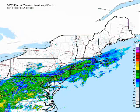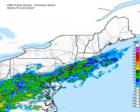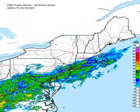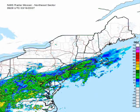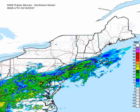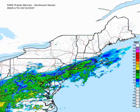This is colorized only to show intensity of precipitation. As you can see, the yellows and stuff are heavy precipitation. Probably some sleet and snow falling in New York City at a moderate rate. Over towards Boston, just some light snow reported at this time.